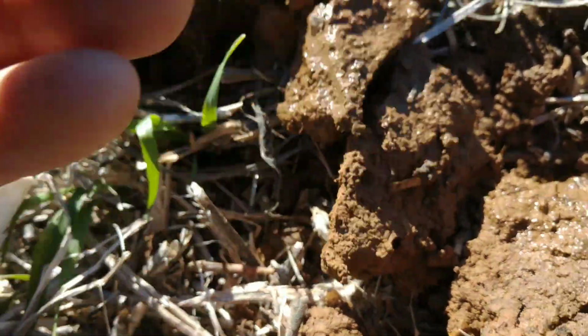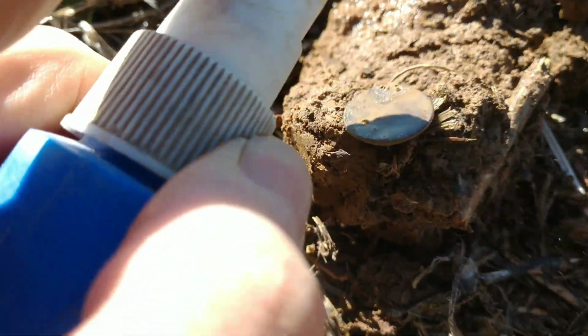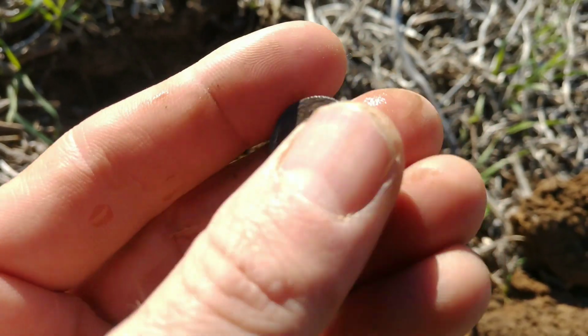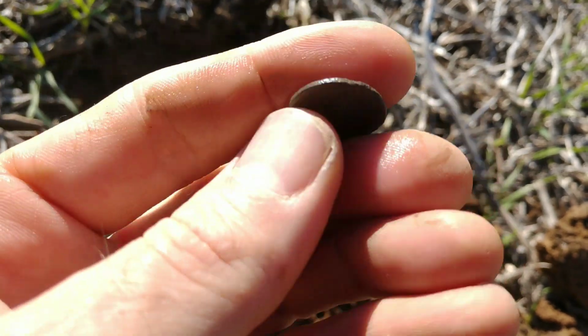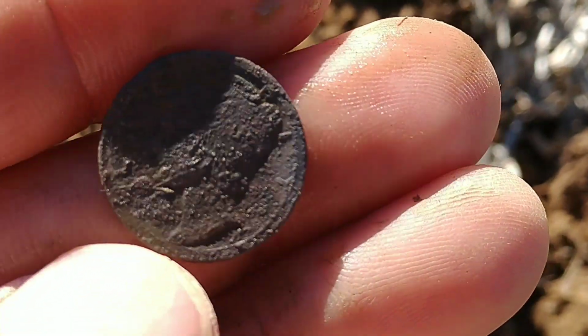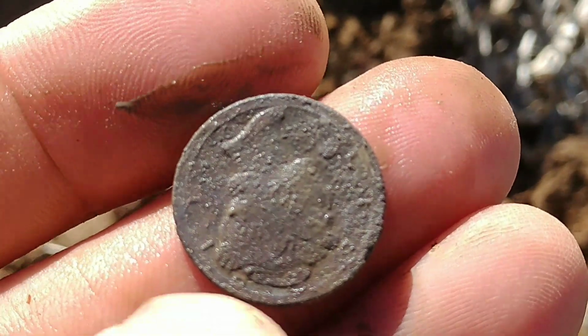I think this may have been burnt. I don't know. Doesn't look right at all. If I can make anything out of it. Wow. Very rough shape. Definitely a Mercury dime. What do you think? Maybe burnt in a fire? Wipe it off a little bit on my sleeve here.